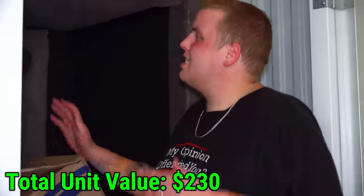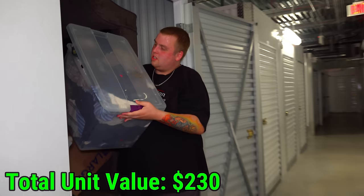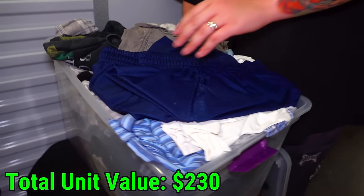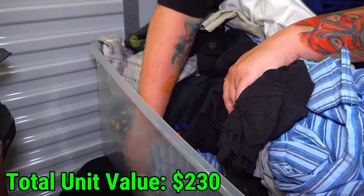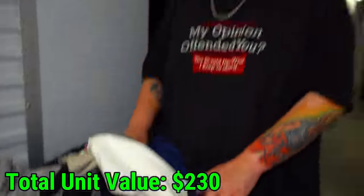Now I can possibly get into this tote up here, which looks like, ooh, it's heavy. Like it's all clothes. Why is this guy's clothes so heavy, man? They're just extremely heavy. Clothes are just heavy. Yeah, but usually not like this. I feel like this dude's got bricks hidden in his clothes. We're definitely going to look through it before we donate it, but from what I can see, it's all clothes.